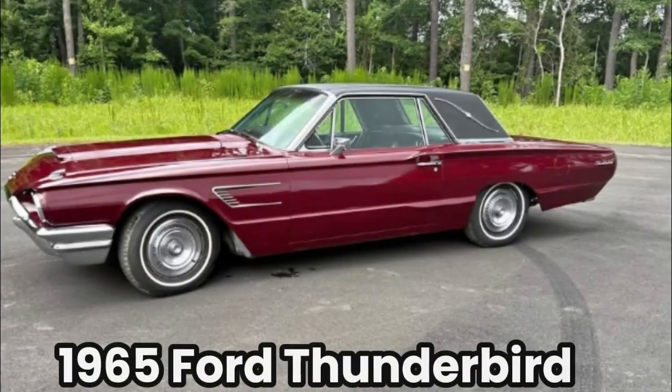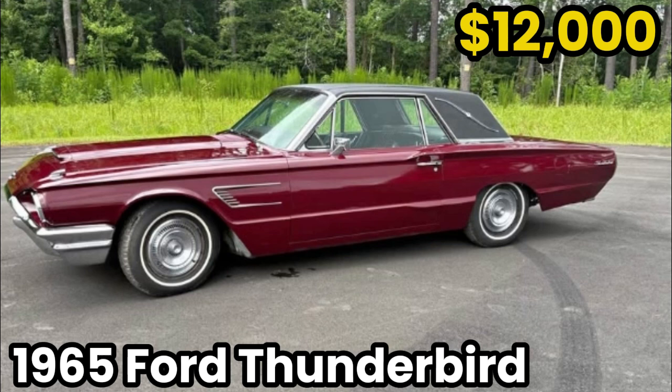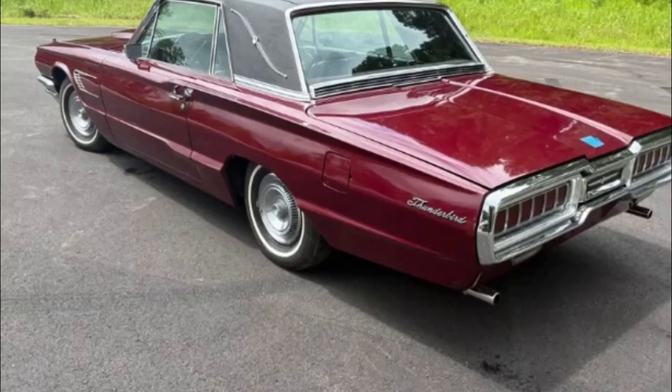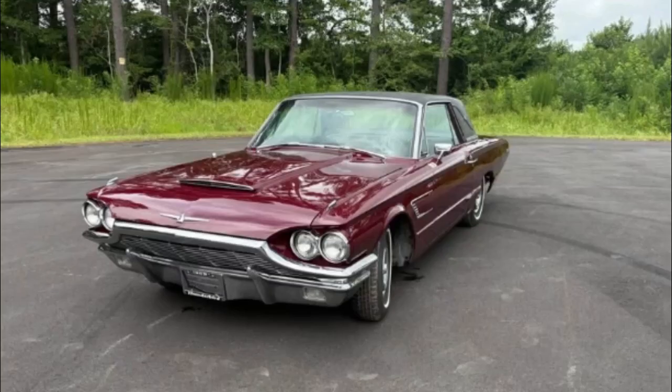Number 1. The 1965 Ford Thunderbird Coupe two-door, priced at $12,000, located in South Mills, North Carolina. This classic luxury coupe comes equipped with the original 390 cubic inch V8 engine, paired with an automatic transmission. The odometer shows 555,555 miles, though much of what you see here remains remarkably original.